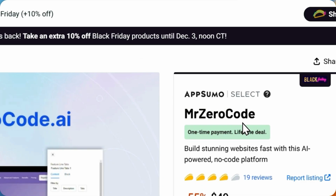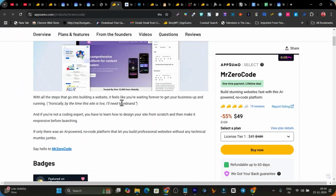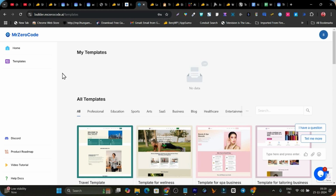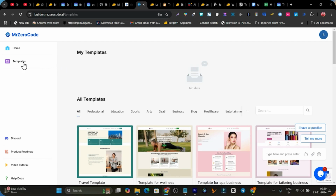Now let's go to the next tool that is similar to Breezy Cloud. This is Mr. Zero Code. This is really another mind-blowing website builder you can find on AppSumo, and the best part, it is also AI powered. So after getting its lifetime deal, this is the dashboard you are going to see. It has 2 variants available. Whether you want to generate the website or the app using the AI, or you can also use its templates.